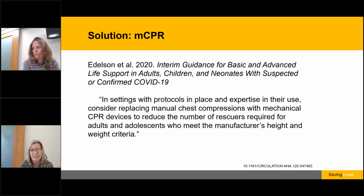19% of COVID patients at that time required hospitalization, and up to 6% of those patients that were hospitalized were critically ill. They were at high risk for cardiac arrest, and what it led to was our healthcare workers were really forced to choose between the needs of the patient and protecting themselves from exposure. So the recommendation from this committee was to decrease provider exposure to COVID-19 by doing the following things.